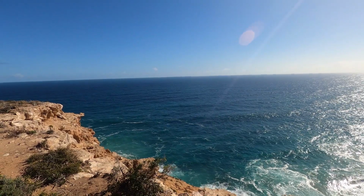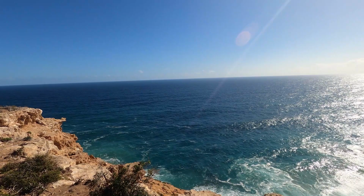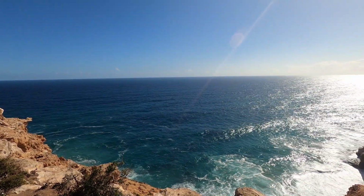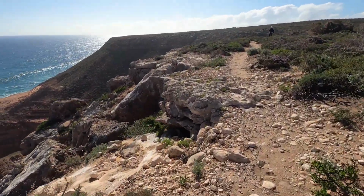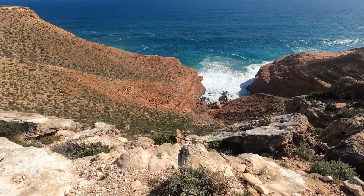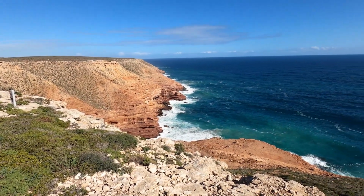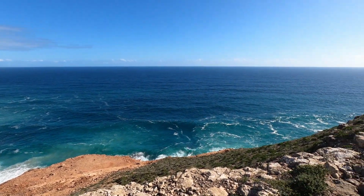We're not really sure if you can actually see this, but there's two whales frolicking just about 300 meters out. The path is pretty good, except there's not much between me and that sheer drop. It's so stunning, this landscape. It's days like this when you know you are truly alive.